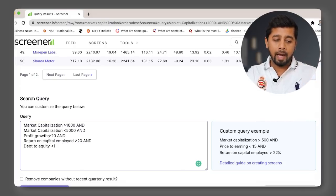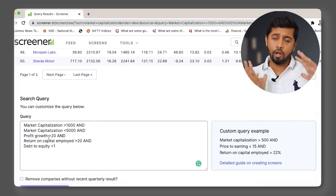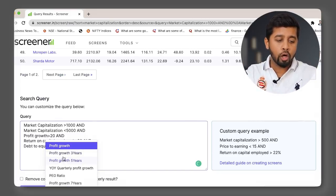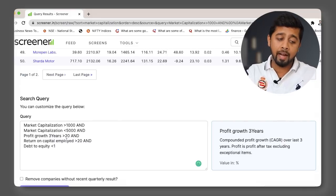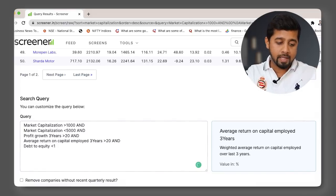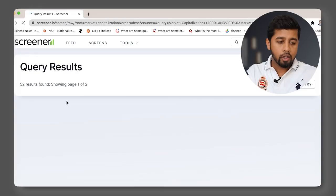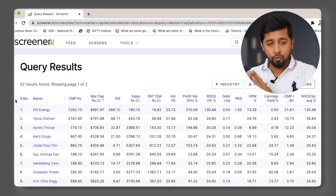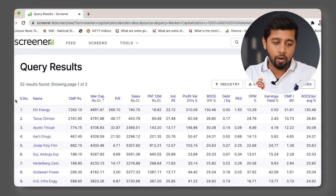But more or less, these are the major KPIs that include your market cap, your profit growth, your ROC and debt to equity. And apart from this, let's say you don't want to focus on only last year profit growth, then you can put a condition that the profit growth of last 3-year average should be more than 20%, and likewise your ROC should be also on an average more than 20%. So if you run this query, you will get a list of 52 stock that have got a market cap between 1,000 to 5,000 crore and that satisfy your criteria.